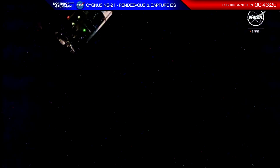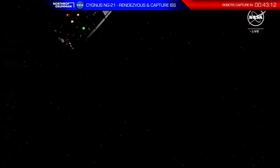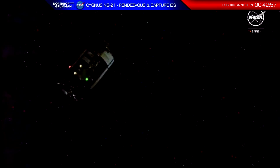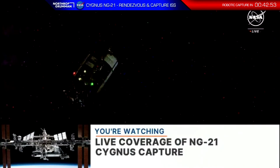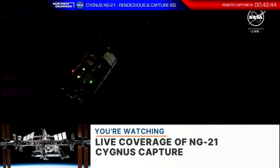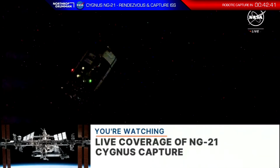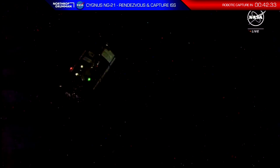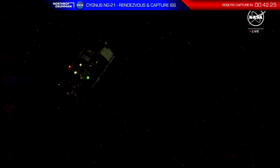And you can see our sunlight begin to fade as we enter that orbital nighttime. As our sunlight starts to fade, we should still be able to keep those views of Cygnus's navigation lights. The other dots, the very tiny dots you're seeing on your screen, those are actually dead pixels from radiation exposure from the cameras on board the International Space Station.